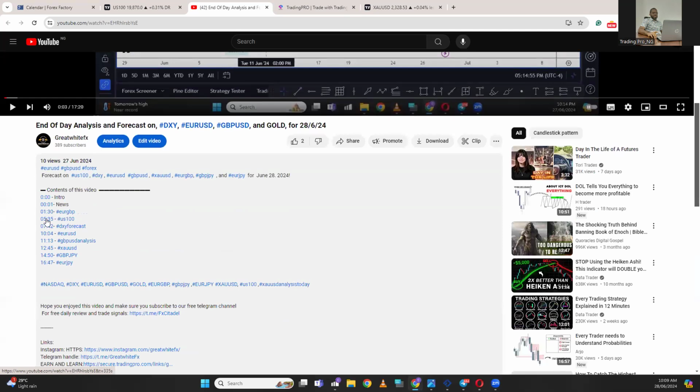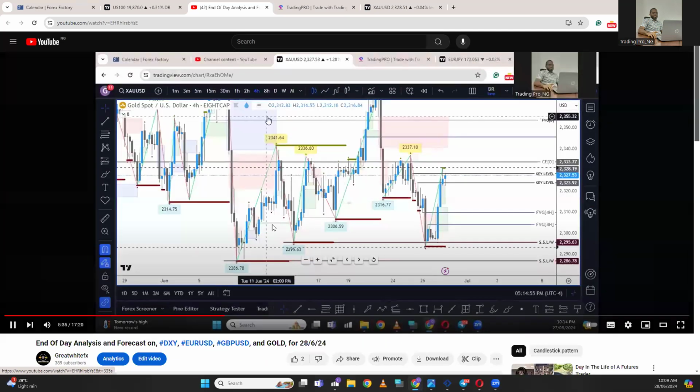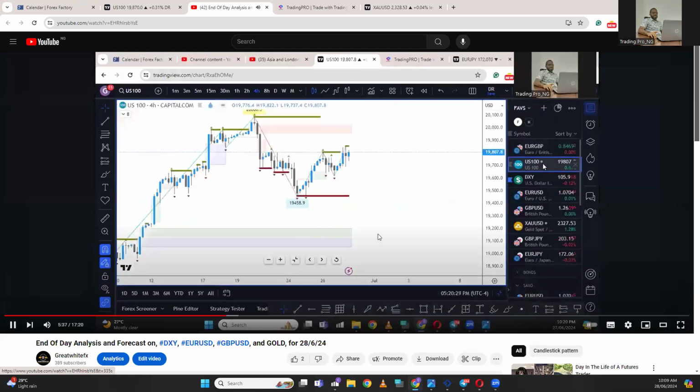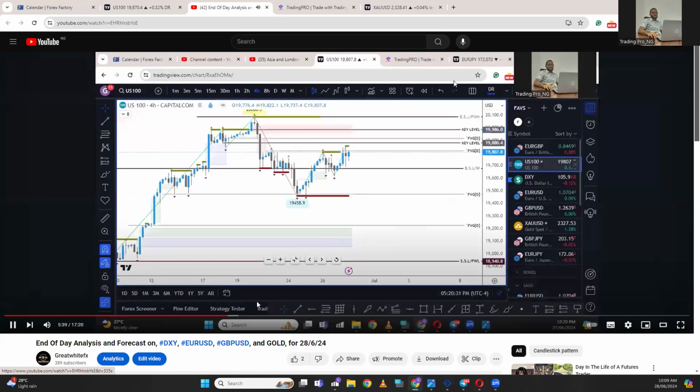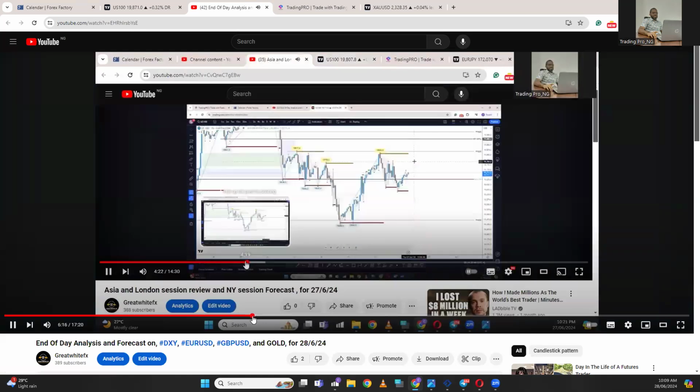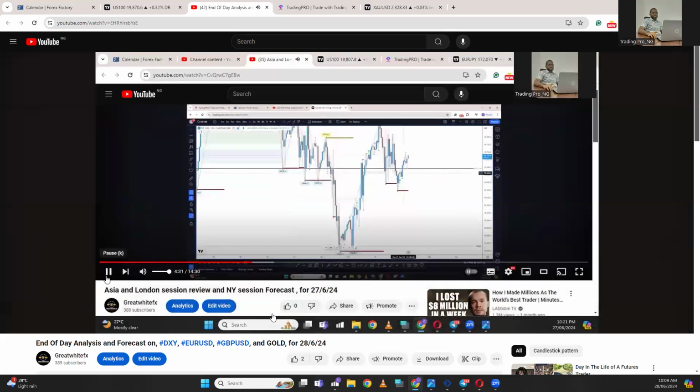So let's look at the US 100. We're going to do a recap of what we anticipated: 19770, 19766, and then 19806. So this pair for now, if you notice, it did not close below this.